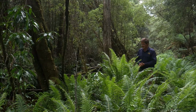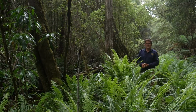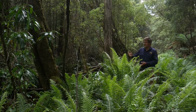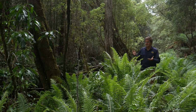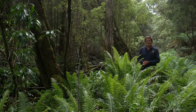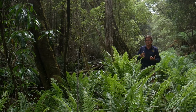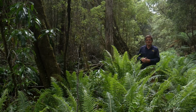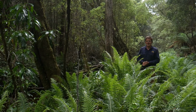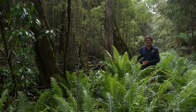Many of the species that actually exist here, or plants such as these conifers here, date back to a much earlier time, back to the Jurassic. And obviously we've got species of trees here and many other plants that date back to Gondwana, which was the large supercontinent that Tasmania and Australia was actually a part of. And obviously once that split, the remnants of these, you could say, living fossils live on here today in the rainforests of Tasmania.